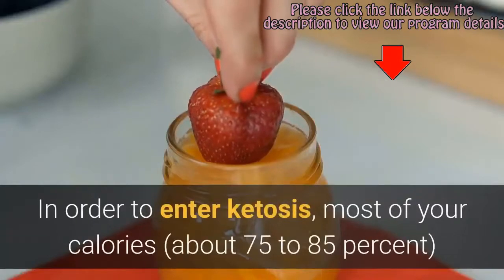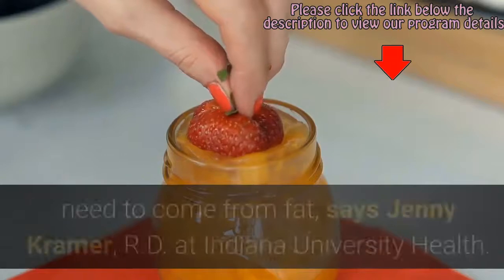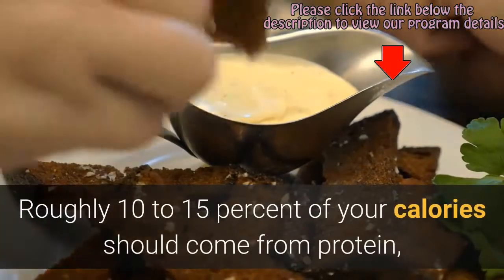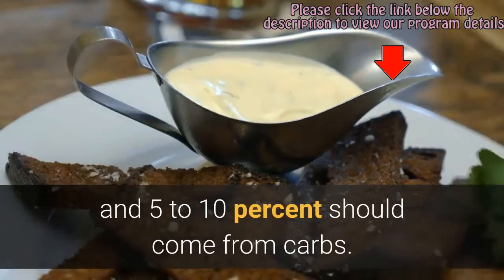In order to enter ketosis, most of your calories, about 75 to 85%, need to come from fat, says Jenny Kramer, RD at Indiana University Health. Roughly 10 to 15% of your calories should come from protein, and 5 to 10% should come from carbs.